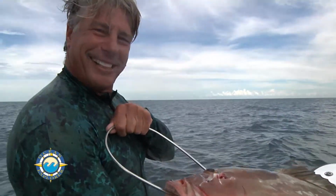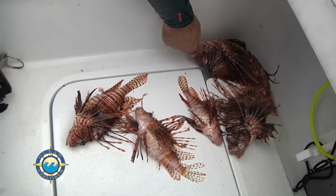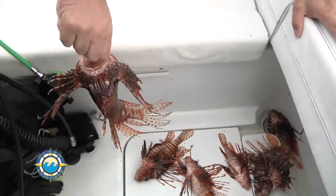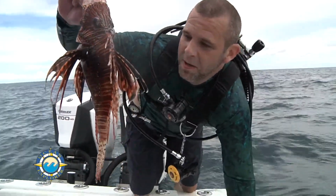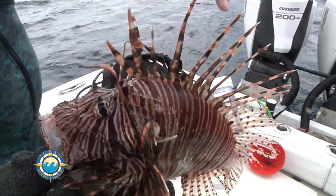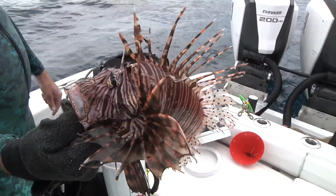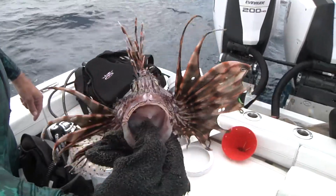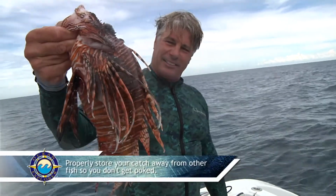Oh, yeah, we got meat. That's a nice layer. That one's a stud. That's a big one. That's a good one. That's full grown right there. Look how pretty they are. A lot of venomous spines on the top. See how they're sticking up? Ow. That's what you got to be aware of with these guys. They'll get you. Look at that. That's a fat lionfish right there.